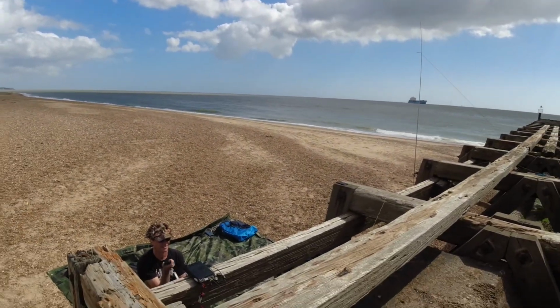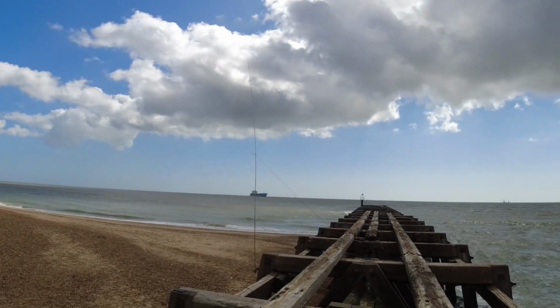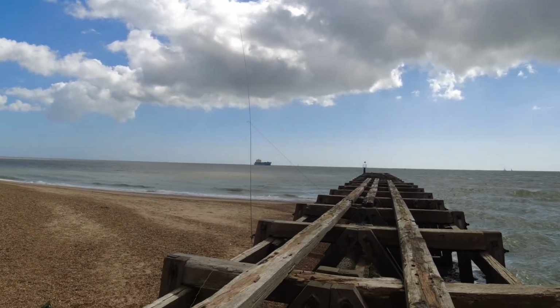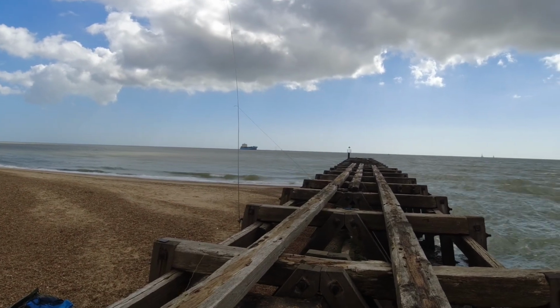That wind is really whipping in here now. See the aerial up there and the guy. And the other side there, we've got a container boat coming in, although there's no containers on it. Is it empty, by the looks of it?